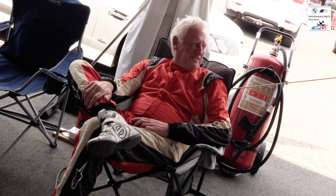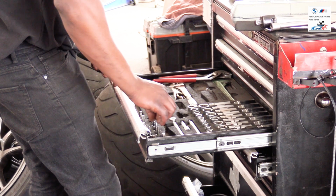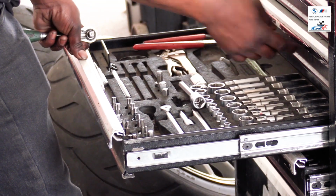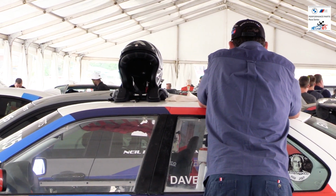But it's great that these cars are built so well according to our rules and regulations that they walked away. Not a scratch, they're back here today, all fine. But yeah, the cars are looking a bit second hand, those two cars.